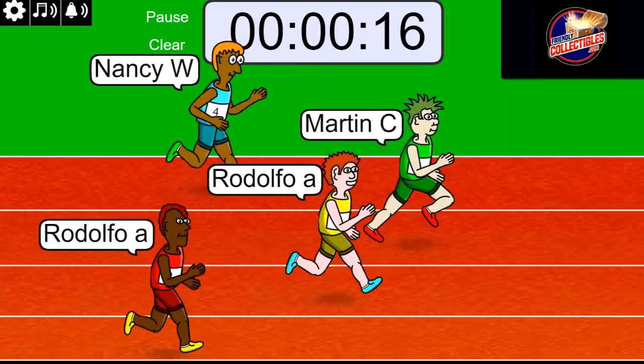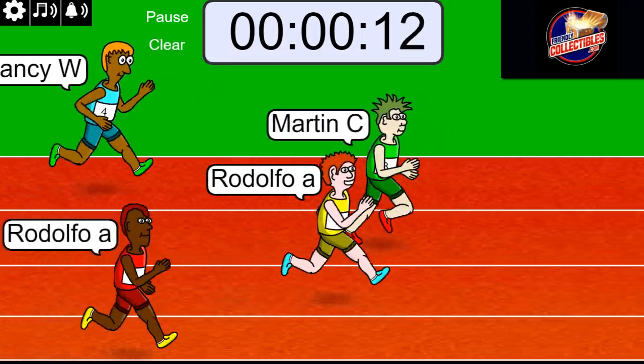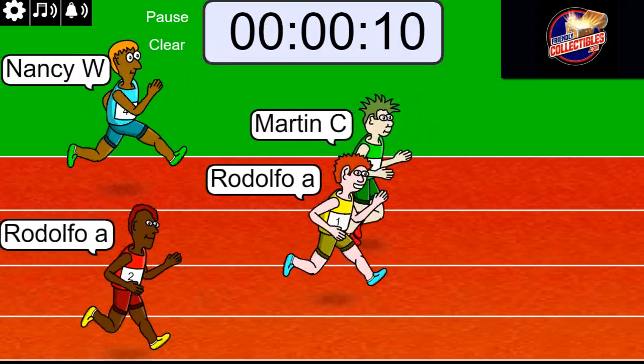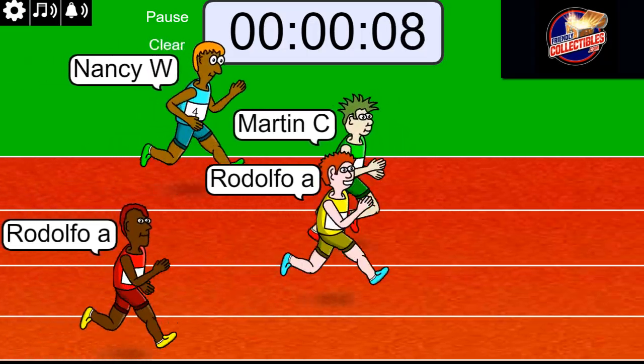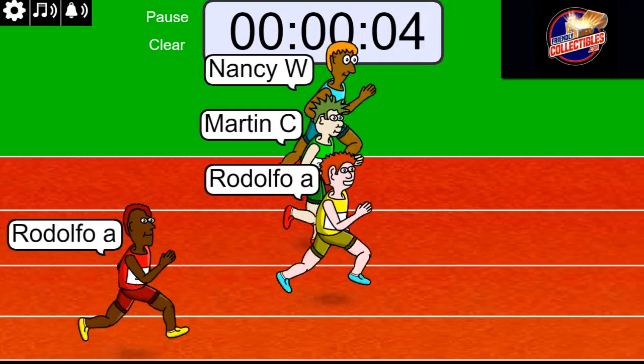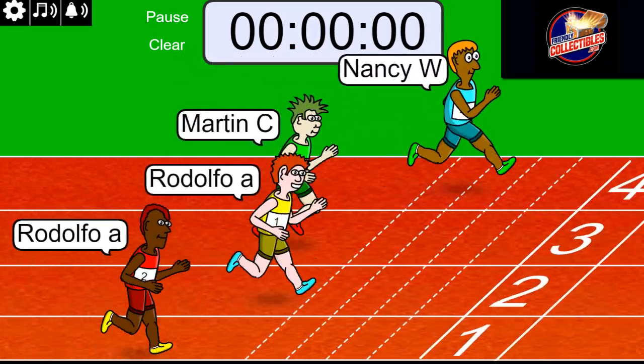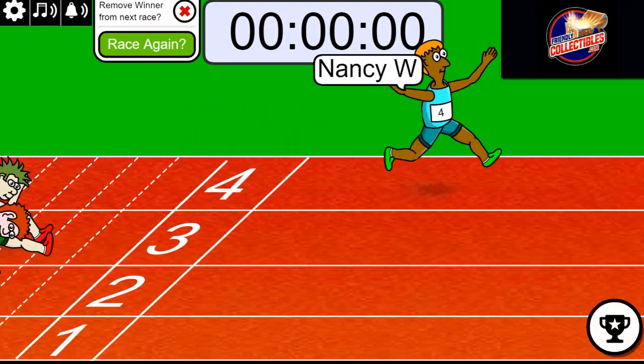So Martin C's out front with 15 seconds left in the race. Rudy's been steady in that number two spot. Very steady with those light blue shoes. Under 10 seconds down, Nancy's making a run for it. 4, 3, 2, 1. Nancy W, congratulations.